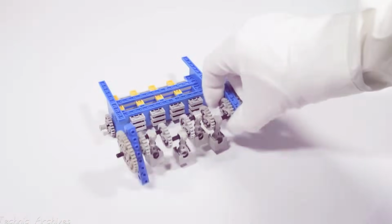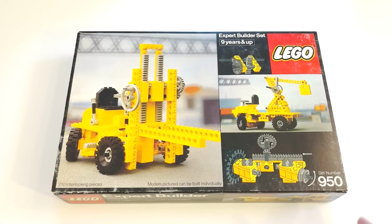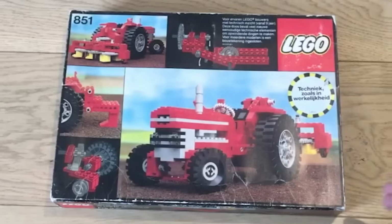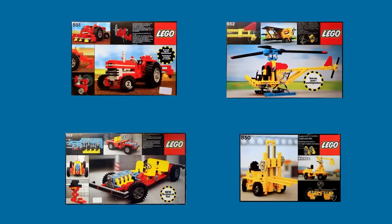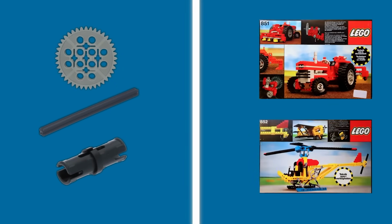After these Gears were released though, it took LEGO a pretty long time to do anything else in the technical category. That was until 1977. That year, LEGO released the first ever technical sets, and yes, that was their actual name. They released a tractor, a car, a helicopter, and a forklift, all of which used pieces that gave the LEGO Technic line its fame.